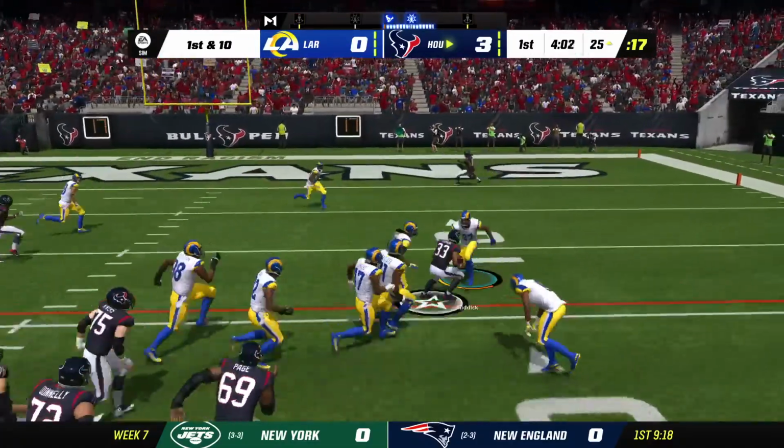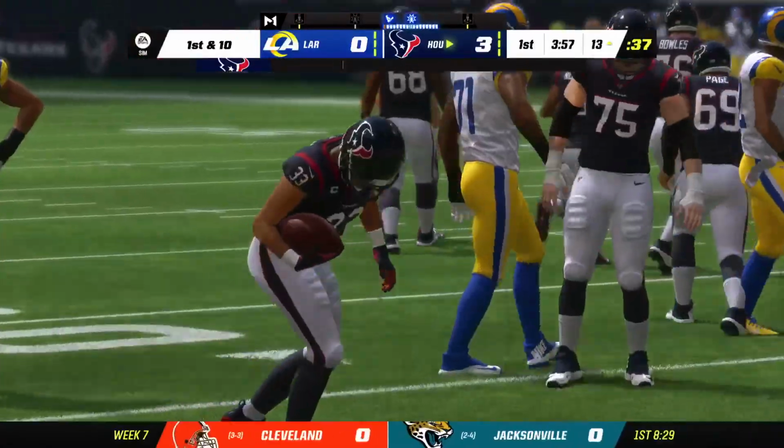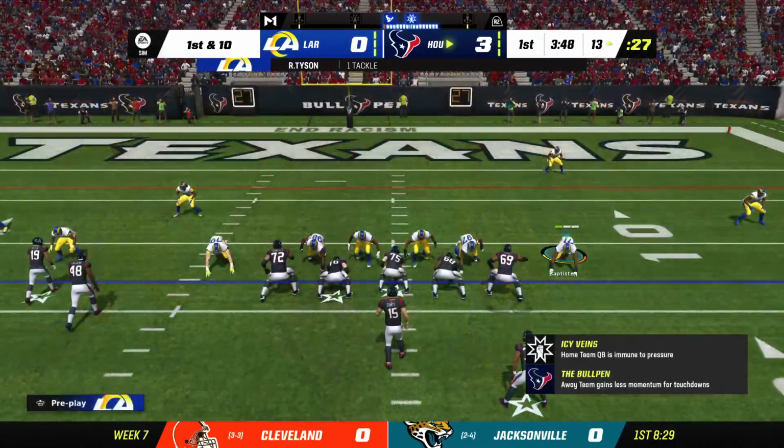On first down, they'll go to the ground attack. And they'll work it inside the 15-yard line before it's all said and done. A pickup of 11 and a Texans first down.